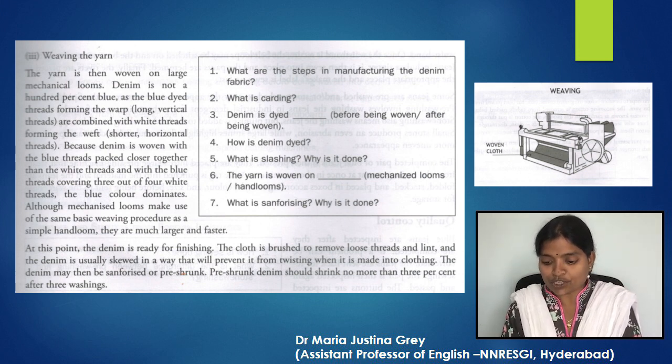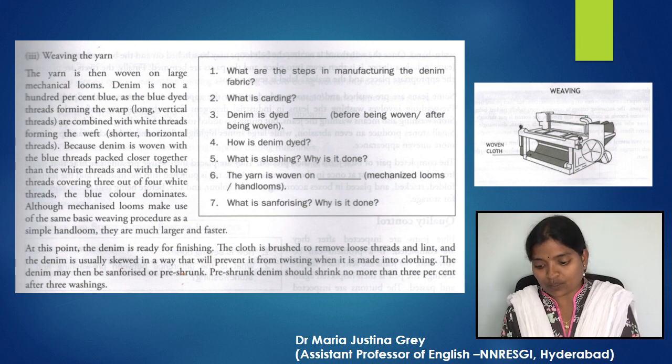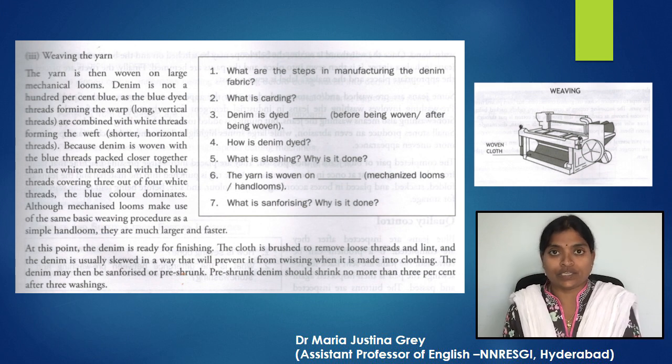The cloth is brushed to remove loose threads and lint, and the denim is usually skewed in a way that will prevent it from twisting when it is made into clothing. The denim may then be sanforized or pre-shrunk. Pre-shrunk denim should shrink no more than 3% after 3 washings.